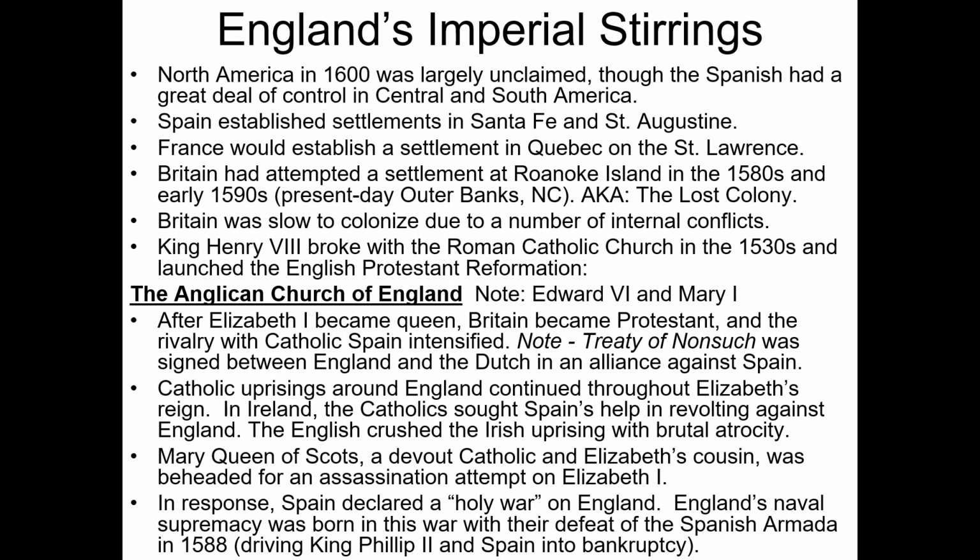All right, England's imperial stirrings. As we move out of the Henry VIII era and into the Elizabethan era, Spain is still dominating the scene. They have most of the land claims. Obviously, Portugal has a pretty big foothold in Brazil and parts of the Caribbean. But Spain has the lion's share of the land at this point. And they are creeping up into North America, with settlement in St. Augustine, settlement out in Santa Fe, New Mexico, right?